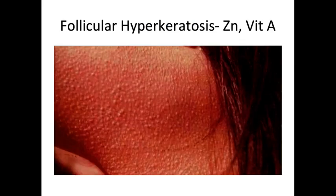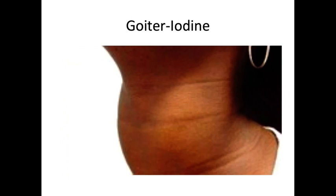Follicular hyperkeratosis, right? This is when you have that kind of like roughened skin. Zinc and vitamin A can even be essential fatty acids as well. You can see this on the shoulders. You can see it on the back of the arms, kind of like that chicken skin type of appearance.